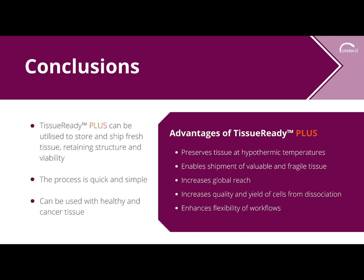Additionally, it's worth noting that this process is quick and simple. So all these companies and facilities that have been helping us out with this study, we've essentially just given them the kits, given them a quick 5-minute tutorial, and they've been able to pick it up and carry out these studies without any help, and they've fed back that it's an easy process to do.